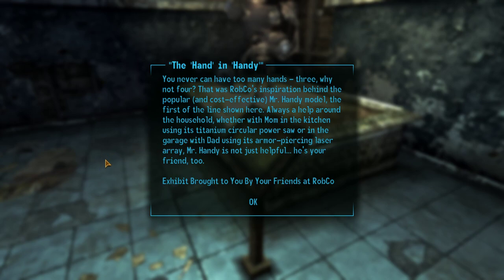The hand in handy. You can never have too many hands. Three, why not four? That was Robco's inspiration behind the popular and cost-effective Mr. Handy model. The first of the line shown here. Always a help around the household, whether with mom in the kitchen using its titanium circular power saw, or in the garage with dad using its armor-piercing laser array. Mr. Handy is not just helpful, he's your friend, too. Exhibit brought to you by your friends at Robco.